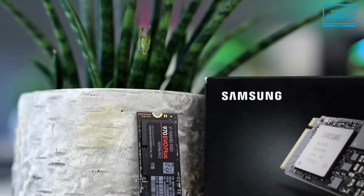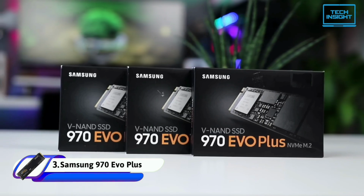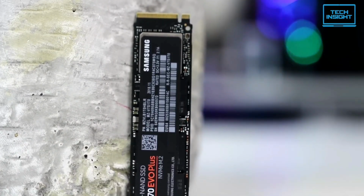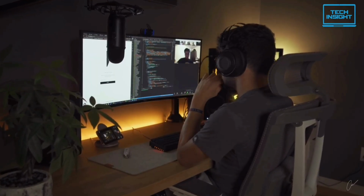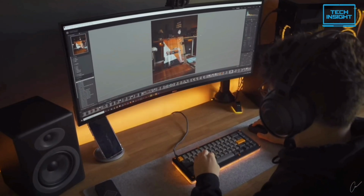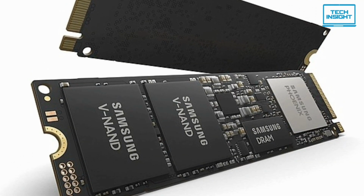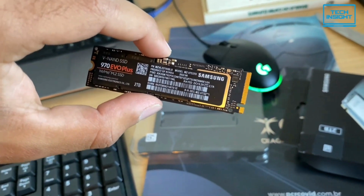The following SSD in our list is the Samsung 970 Evo Plus. Faster than the 970 Evo, the new 970 Evo Plus offers enhanced bandwidth, low latency, and power efficiency, which can be an ideal choice for tech enthusiasts, high-end gamers, 4K video creators, and 3D content designers. It is powered by Samsung's V-NAND technology and incredible optimization, which maximizes the potential of NVMe bandwidth for unbeatable computing.